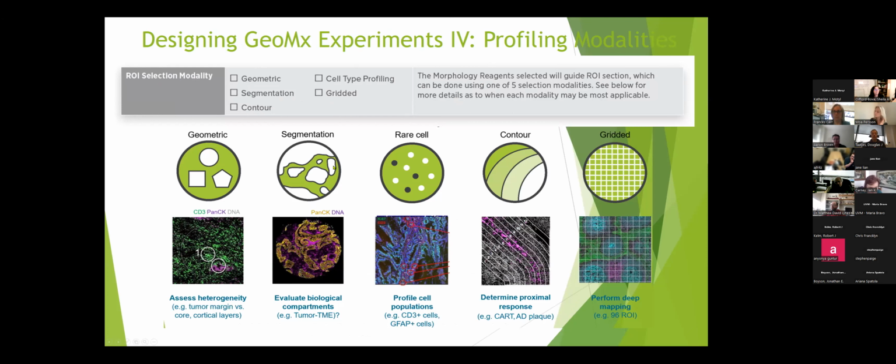You can evaluate specific compartments by doing segmentation, looking at one area, say the tumor versus the tumor microenvironment. You can also look for rare cells, contours, or gridded. So there are multiple ways to choose the areas that you want to use off of a slide, and it's important to consider that before the actual experiment begins.